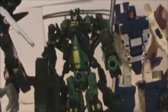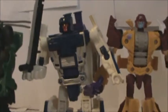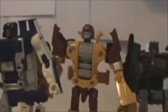We have the Generations Minicon Assault Team with his gun. He's made out of some tiny little war vehicles. And now we have Breakdown, Combiner Wars Breakdown. He is my least favorite Stunticon. I just don't like the proportions on him very much.